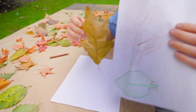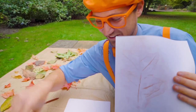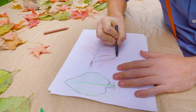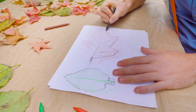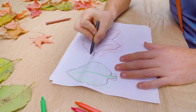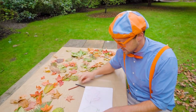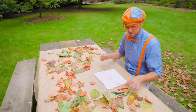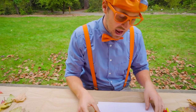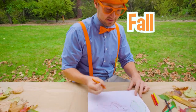Whoa, look, do you see what we did? Isn't that cool? Okay, I'm gonna outline this one. Yeah, I love outlining them. You don't have to, but I'm just going to because it makes it a little bit more apparent. Hey, I have an idea. Why don't we take a third color, like the color orange? And write a word on the bottom. How about the word fall? Okay, ready? Spell it with me.